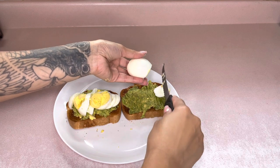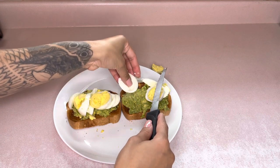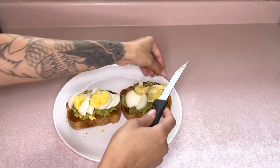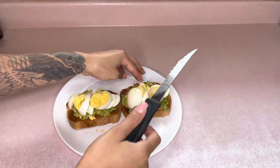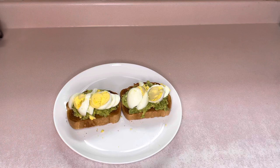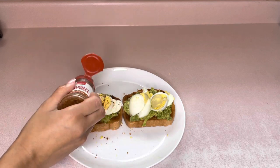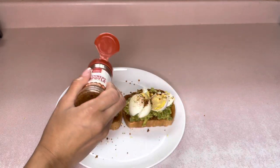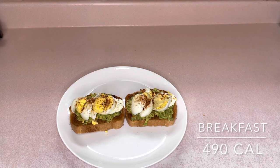So you're just gonna do the same exact thing to the other toast. I tried to redeem myself, but literally it was another epic fail. So what I like to put on top is a little Southwest Chipotle seasoning, and then I just put a little bit of salt. So this is the finished product. It came out so bomb.